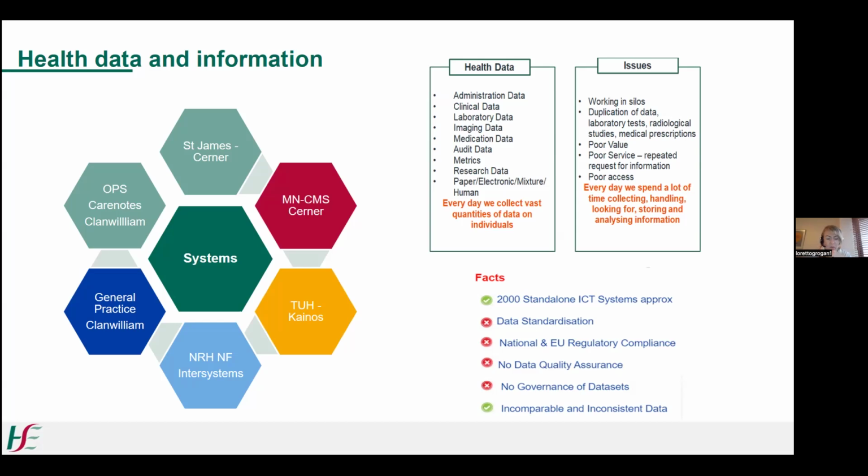And within those systems, some of the data might look the same, but some of that data might look very different. So we have 2,000 standalone ICT systems at the moment. Again, we have minimum standardization. And now Lisa referenced for her program of work, they have really looked at that kind of quality assurance. But outside of that, we have a way to travel in terms of data quality assurance. And we have really minimal or no governance of data sets. And they're all the big areas that we're starting to look at the moment.